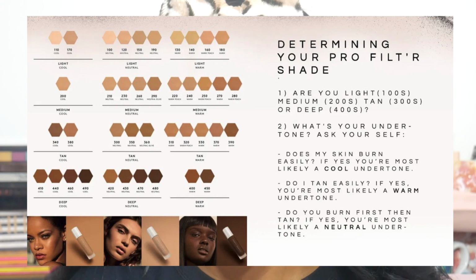What are your undertones? Ask yourself, does my skin burn easily? If yes, you're most likely a cool undertone. Then it says, do I tan easily? If yes, you're most likely a warm undertone. Do you burn first, then tan? If yes, you're most likely a neutral undertone.